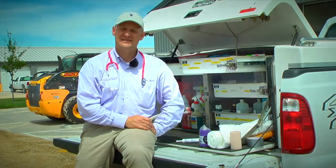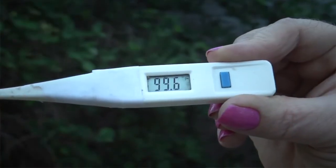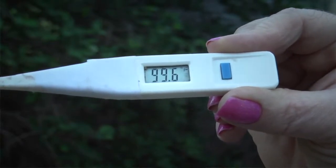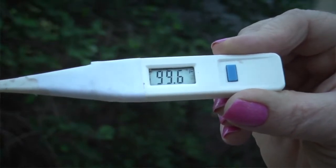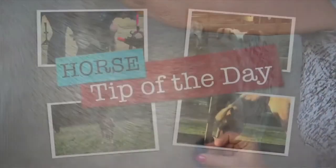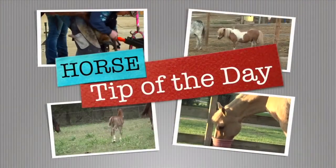Remember, when you're taking the temperature of your horse, it is rectally, so you have to lift up the tail and get a temperature in that area, which is the most accurate. Usually you want the horse's temperature to be around 98 to 101, a fairly wide range, but you should do it while they're healthy so you know the normal. Heart rate should be around 40 beats per minute. Talk to your vet if you ever have any questions, and that's the horse tip of the day.